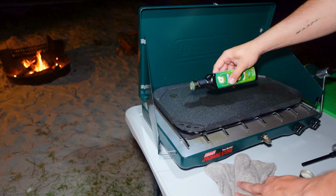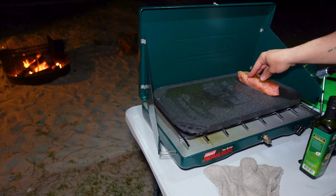Get that spread out over the griddle. Ooh, listen to that sear.